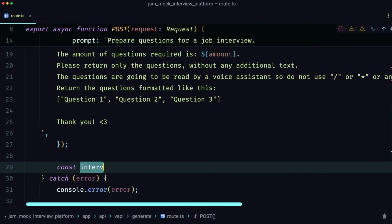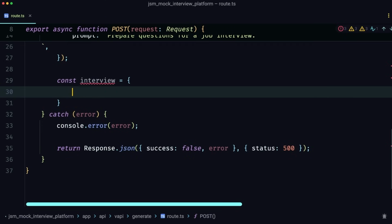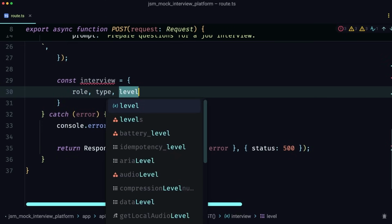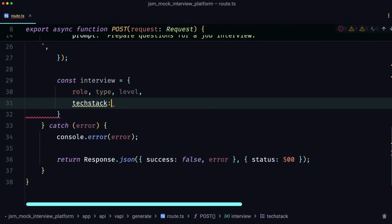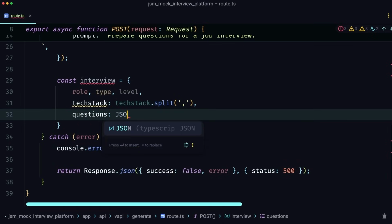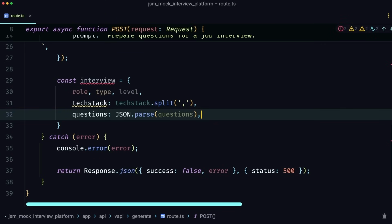So I'll create a new interview, which is an object that I want to store in the database, and I'll pass it all of the important information, such as the role, type, level, tech stack. For the tech stack, I will just modify it a bit by using tech stack.split, and I will split it by commas just to make it a bit more tidy. We can also have the list of questions, which is going to be JSON.parse questions, because AI returns it in a form of text, but we want to parse it into an array.